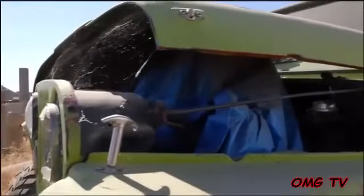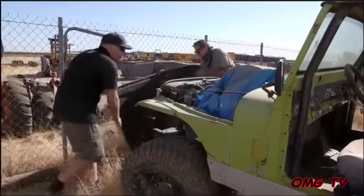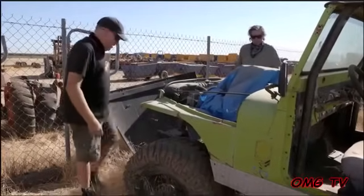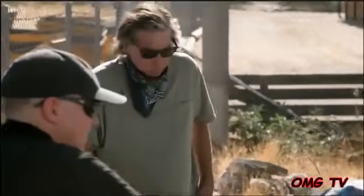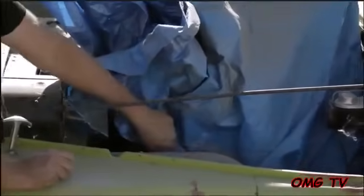Oh, should we take the hood off? Yeah. Okay. Oh, there's going to be rats and spiders. I'm prepared for it. Oh, look at that. I'm glad I tarped this thing. Okay. Oh, wow. You actually tucked it in there pretty good. Yeah. Here, grab it. I didn't want your 350 to get ruined.